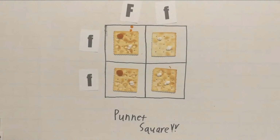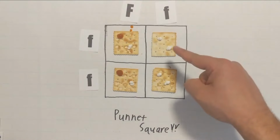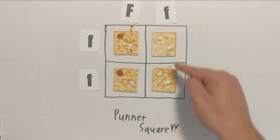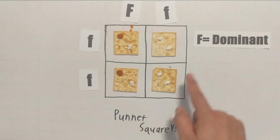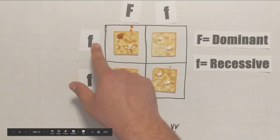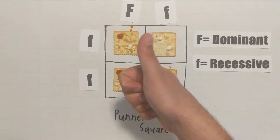So look at what we've got set up now. We've got two that are showing that dominant trait and two that are showing only the recessive trait. So these two are going to display the dominant, these two will display the recessive. The important thing to remember for these is that the big symbol is our dominant symbol and the little symbol is recessive. So we're always going to experience that dominant trait if it's there. Cool.